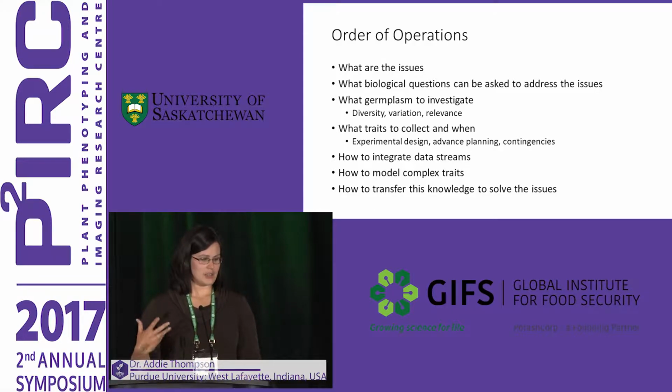The next thing to consider, what traits are you collecting and when are you collecting them? That means that you need to consider your experimental design. You have to plan in advance. You have to have contingencies. There's always going to be something that happens. But if you don't plan what traits you're going to collect and when, you might miss the one that is the most important by trying to collect other things that were less important, as it turned out.